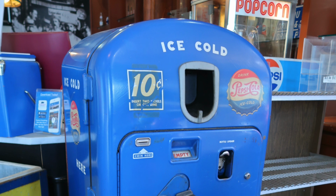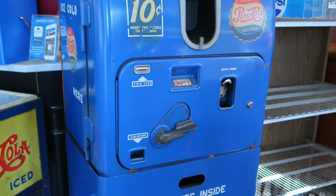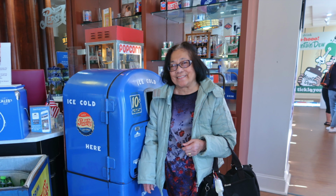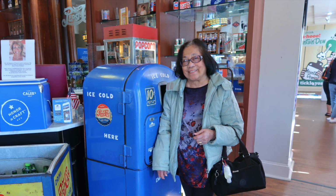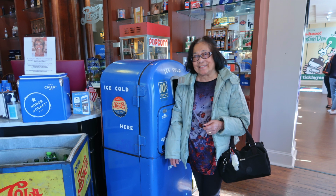Stop recording me. Here's an overview of the vintage soda bottle opener. Can you believe it? A bottle of soda used to cost 10 cents. To get a better location of where this is, here's a picture of my mother-in-law standing next to the bottle opener. Everything just has this old world touch.